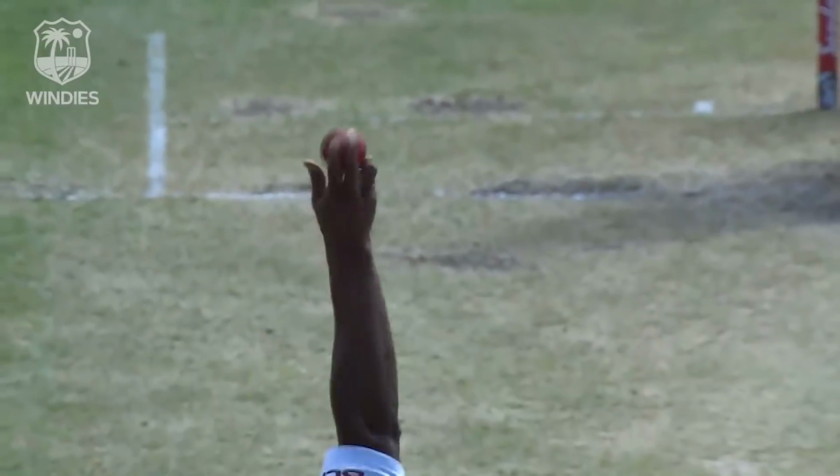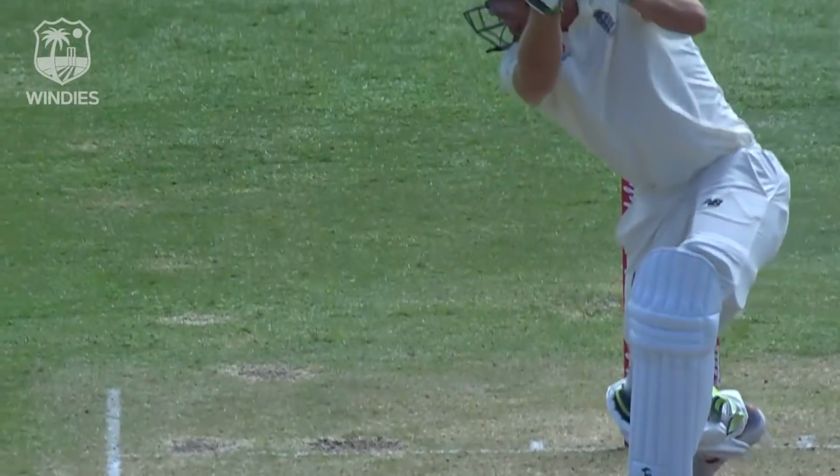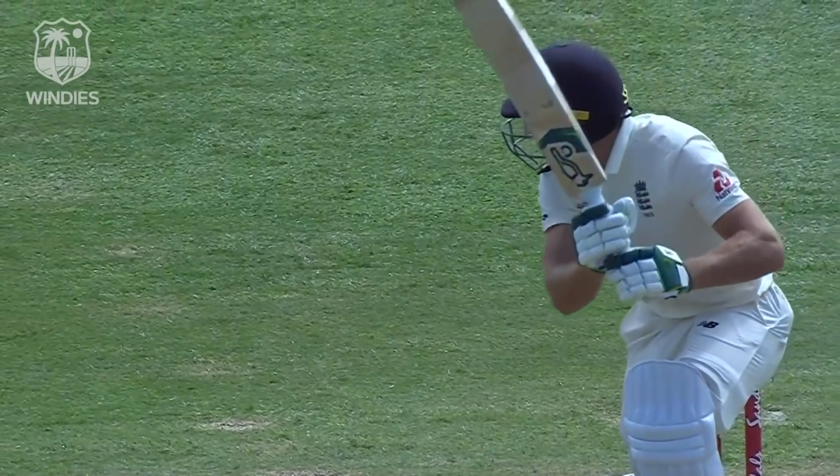Good ball to get early in the innings. A nice full toss that you can just slash away.